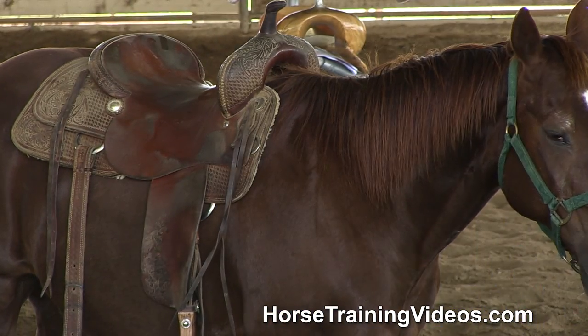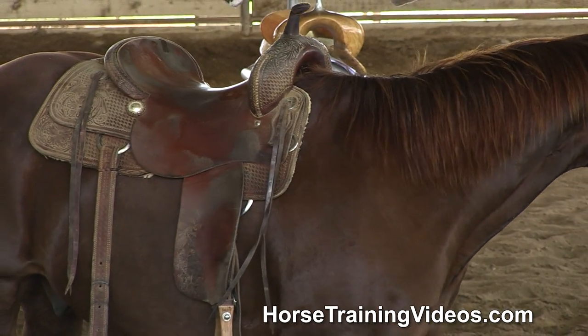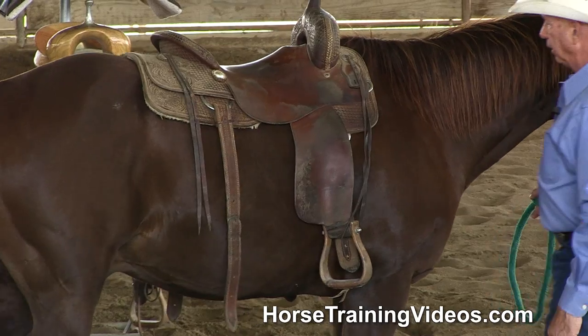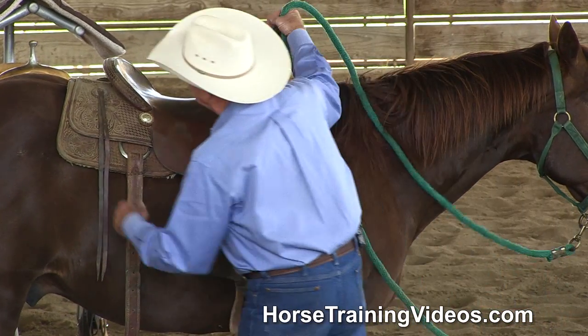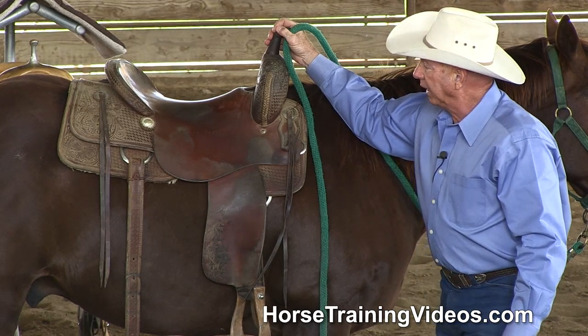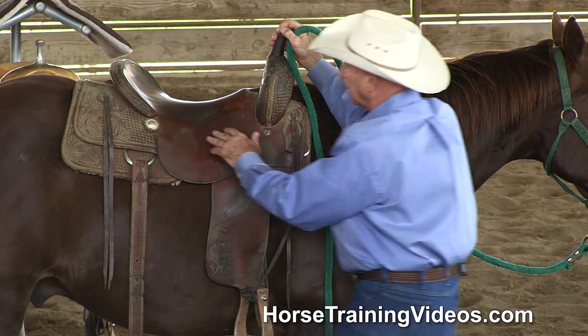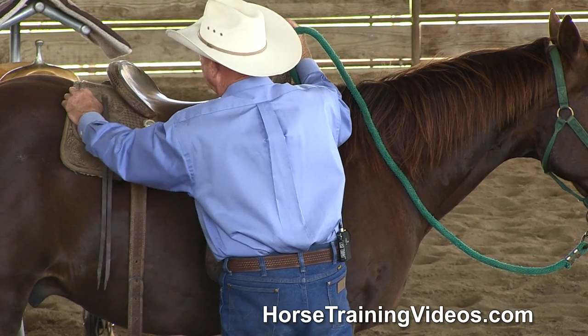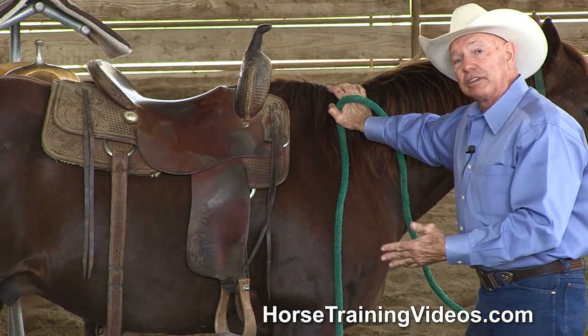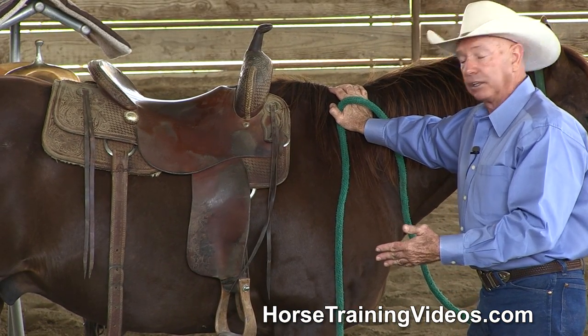If we turn her sideways, oh baby, it appears like everything's fine. It appears like the back part of this saddle fits pretty darn good. And I think this saddle would be fine for this horse.